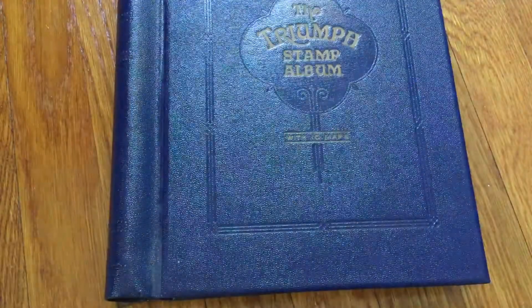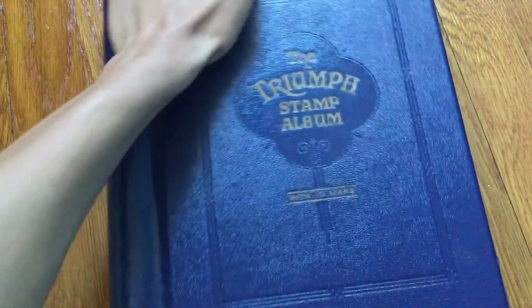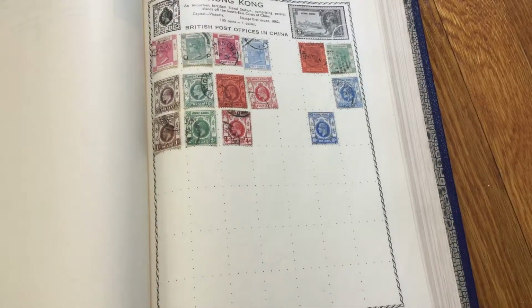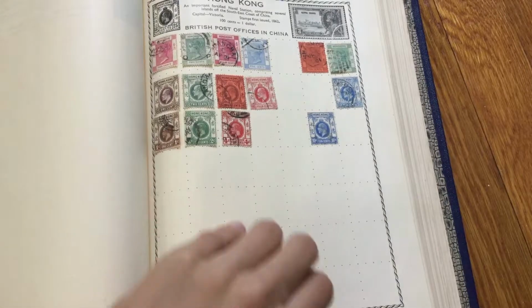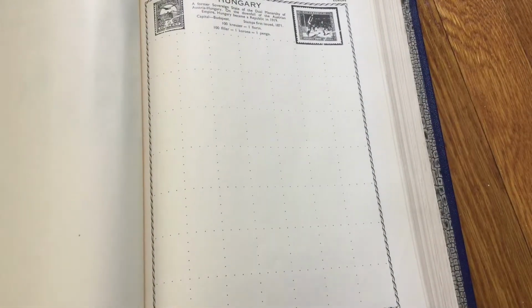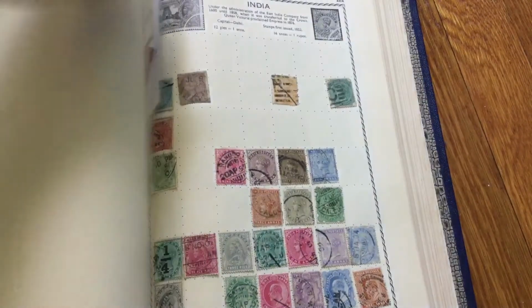So I have bookmarks inserted into every country that I haven't yet covered. The first one being Hong Kong. Most of these are from around the turn of the century, so I think from like the 1880s through around 1910. Nothing spectacular here. I don't think there's any special varieties that I know of. That's not even one that I have.